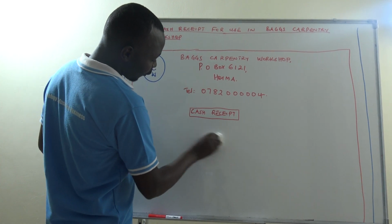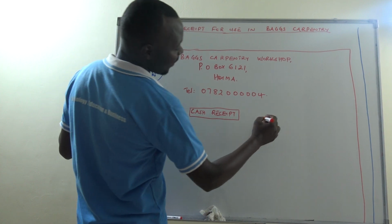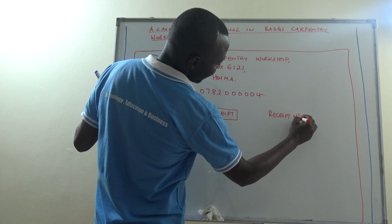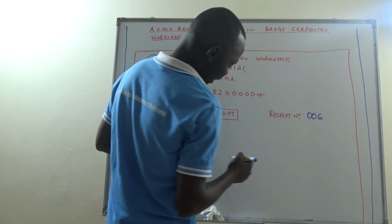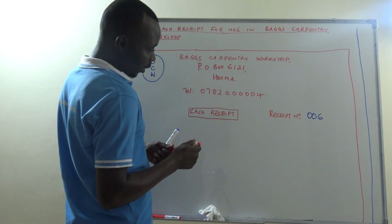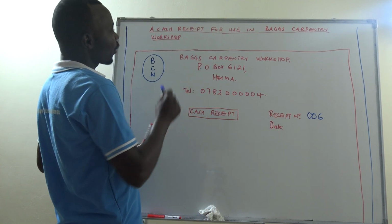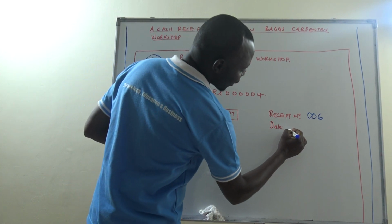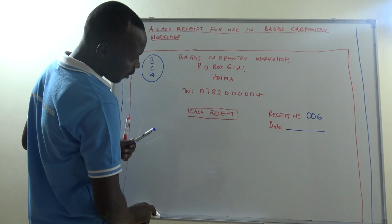So for that matter, from there, we have the receipt number. Because I said there are very many components, receipt number, and you can have your number as 006. Any number you put there, you are right. Then from there, you can have the date, when you are designing this document. But remember, we are writing a cash receipt for use, meaning a customer has not yet come. So you put a dash there. I have to explain. Then after that, you come and now look at your receipt.